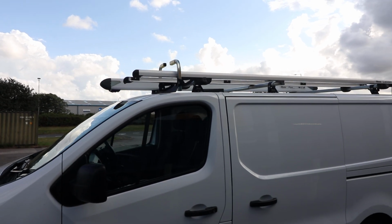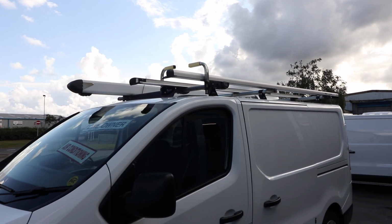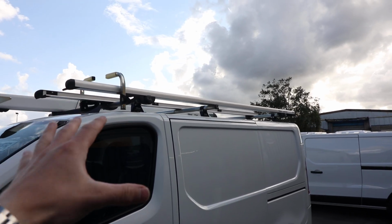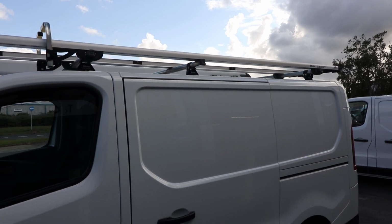This is as it came, but if you price those elements up, even including discount, it's over £550 just to buy that equipment. That's without, of course, fitting.